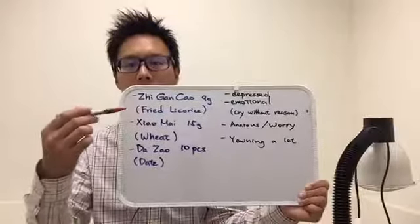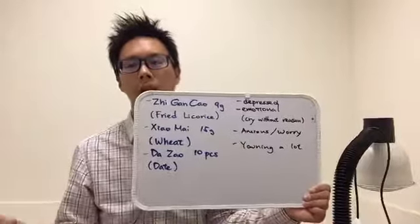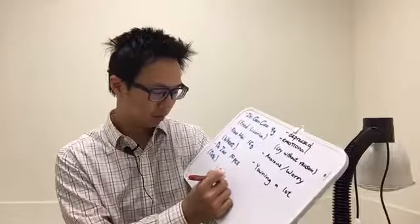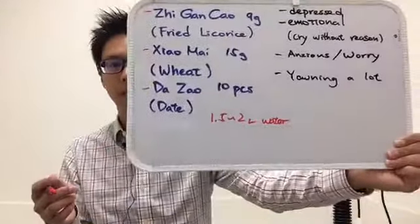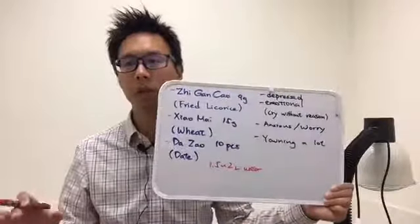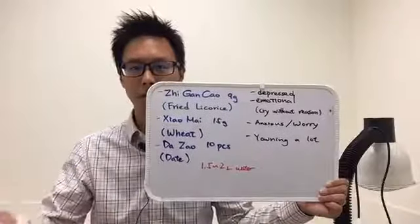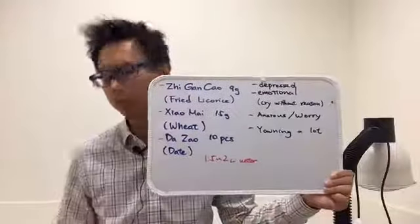So what you need to do is put all these 3 ingredients into a pot with about 1.5 liters to 2 liters of water. You bring it to boil about 30 minutes or so, and reduce the water to about half or to a third. And then you scoop up all these ingredients. You don't want them anymore. You throw them away. You leave the soup or the decoction, that's what we call it.